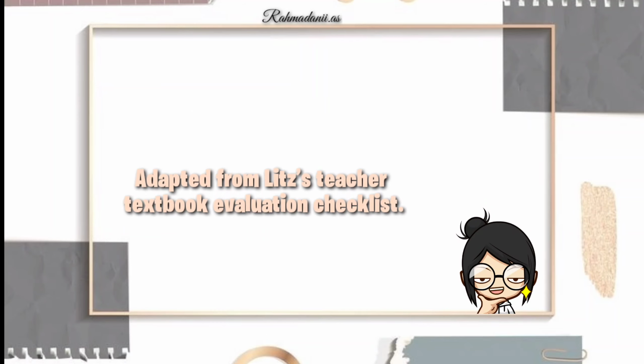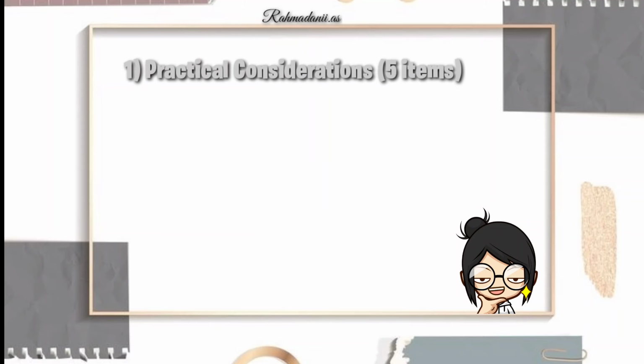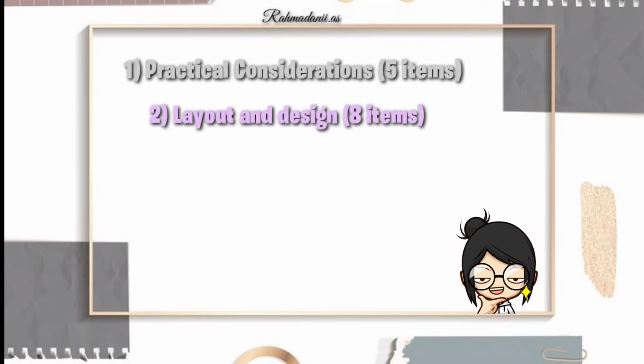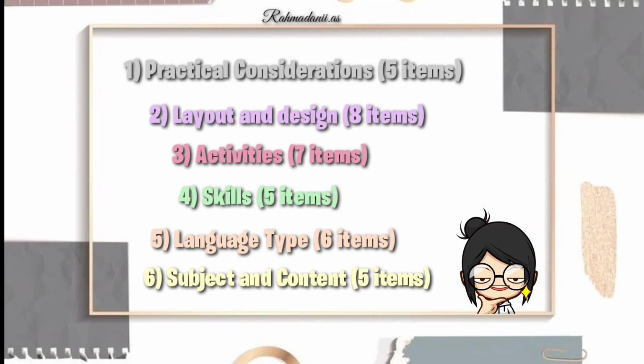The instrument is the Leeds Teacher Textbook Evaluation Checklist. It covers practical consideration, 5 items; layout and design, 8 items; activities, 7 items; skills, 5 items; language type, 6 items; subject and content, 5 items.